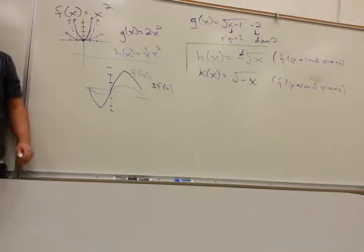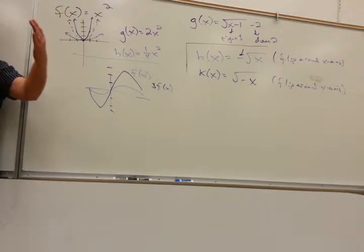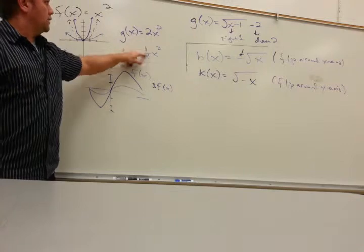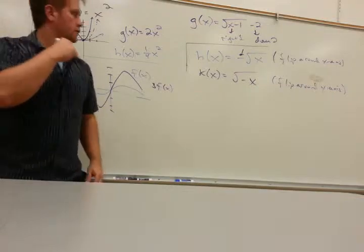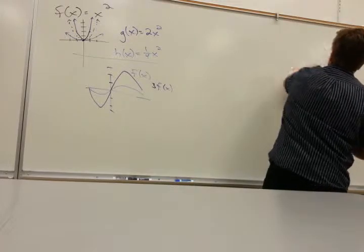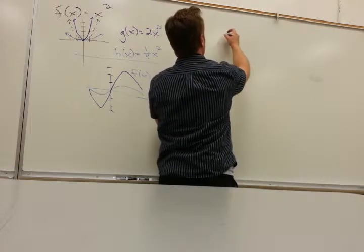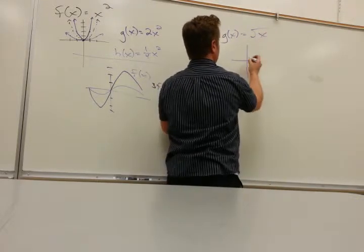So the one thing we haven't done yet is, what about pushing it or pulling it this way along the x-axis? Which actually, now let's see who's got the concept down. In order to affect along the x-axis direction, the stuff that I'm doing has to be actually in with the x. That's the idea. So if I have, let's see. Let's go back to the square root for a second. So I got my square root.